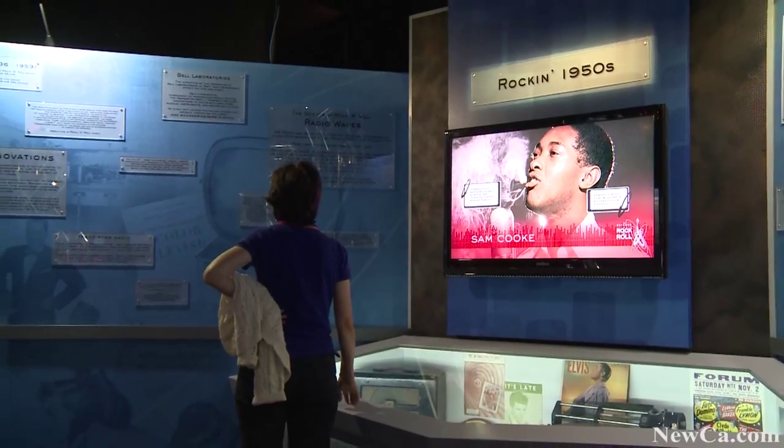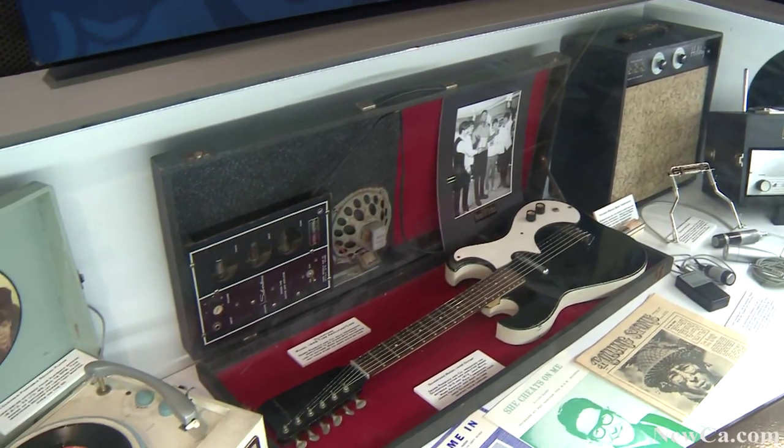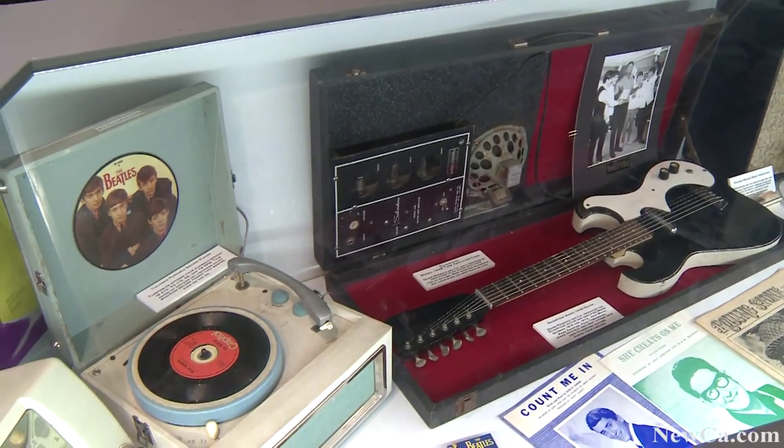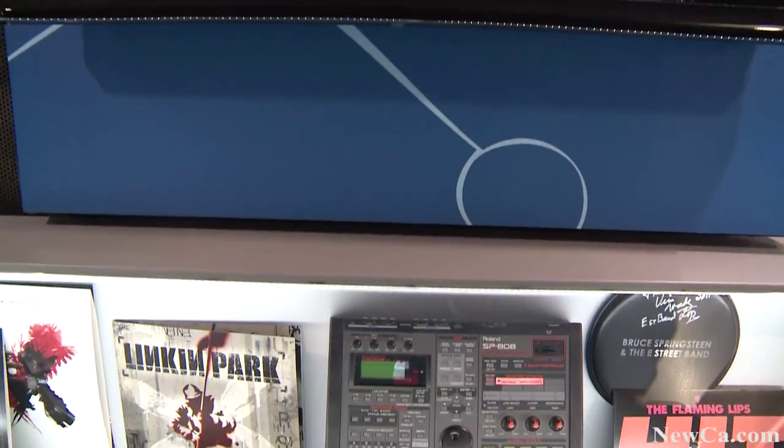The exhibition has a number of halls, number of sections. We're standing in the radio section right now. Radio was a very important technology when it came to the spread of rock and roll beginning in the 1950s, especially with the transistor radio, which came out in 1954. Then we move into the Decades Hall, which details the relationship between science and technology and music from the 1950s forward.